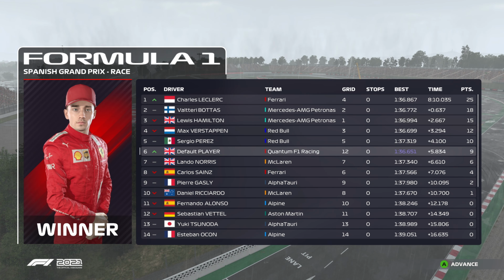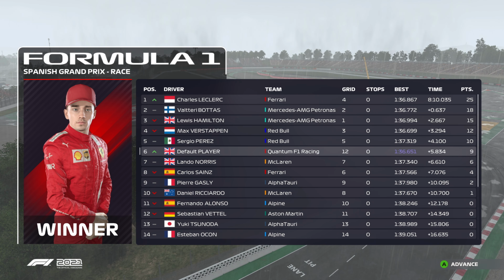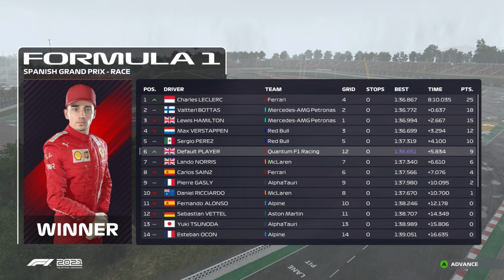No change in the top spot, but with today's points, their hold on the lead is getting weaker. Meanwhile, Ferrari have improved their position. A strong weekend from them as they fight their way towards the top.